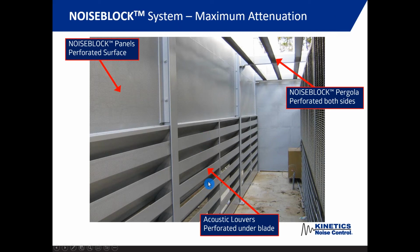We balance the percent open area of these openings to make sure the pressure drops really low. Remember, we need the airflow of the unit. That's very important, so we can calculate the back pressure properly. And then also we have the absorption of any noise trying to break out gets absorbed through the perf into the insulated media. We also have something at the top called a noise block pergola.